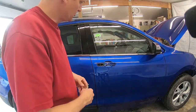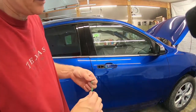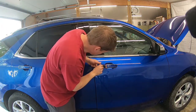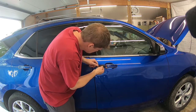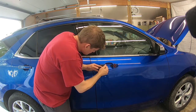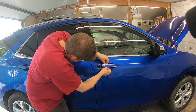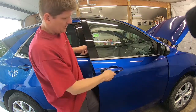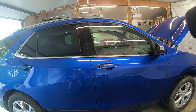All right, so I came up with a custom tool to reinstall this door handle. It's a custom bread wire. Bread tie, that's what I'm trying to say. I have no idea what the actual tool is to install that thing, but that works. That's all I care.